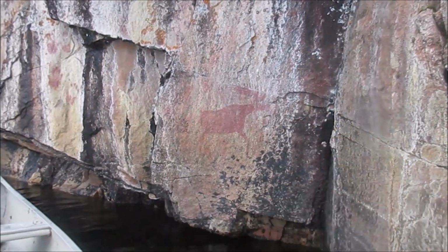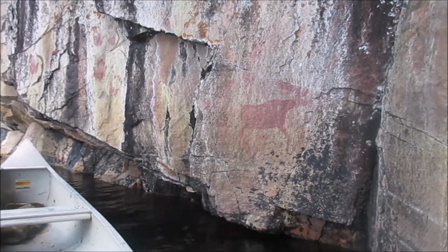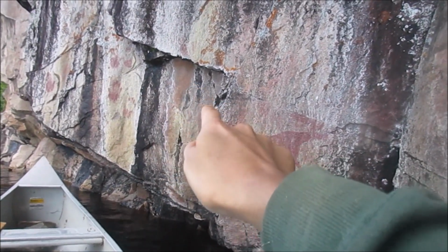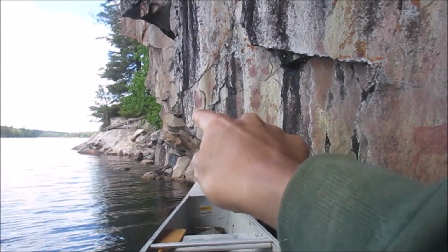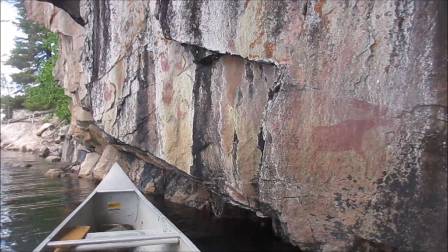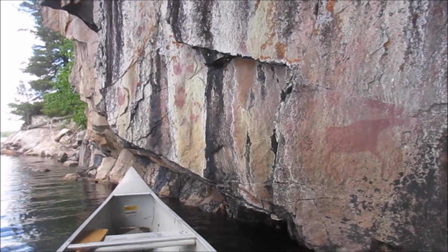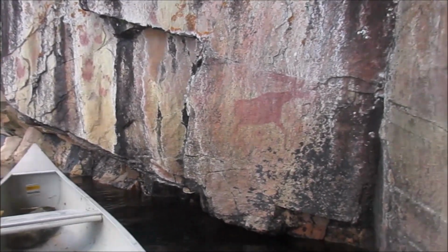That's a really well done moose. That's beautiful. You can see another faded out one right there too. Looks like there's some ink there too, not sure what that is though. Those handprints, especially that one, are really well preserved. That's incredible. And just think, the people that placed those have probably been dead for like 1,000 years now.